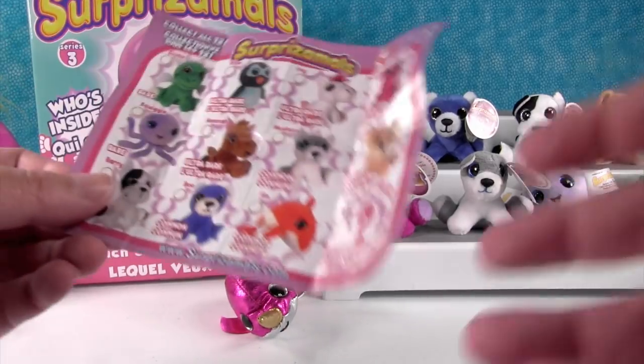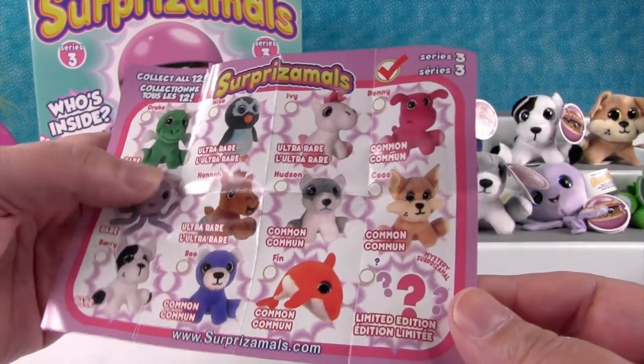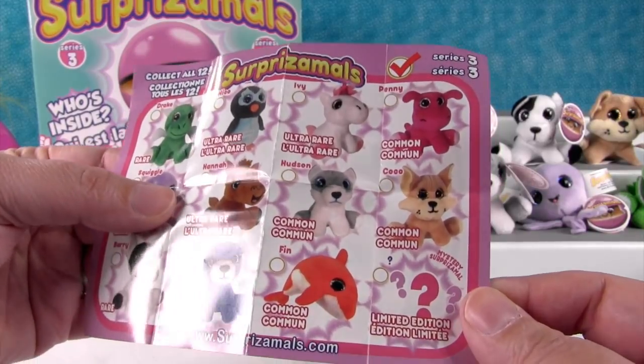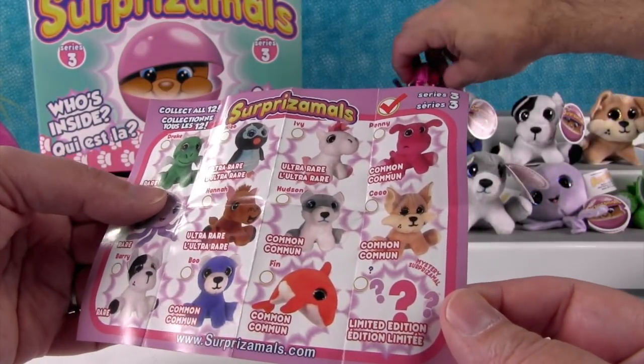Well, we got one ultra rare, I think. No, we didn't. No, we got the rare. The dragon is rare. Okay, so the ultra rares, wow. Nico and Ivy, we didn't get any. And Hannah. Hannah the horse. Yeah, so that's cool. I really like that because it makes them harder to get and it makes them really ultra rare. Yep. That's fun.